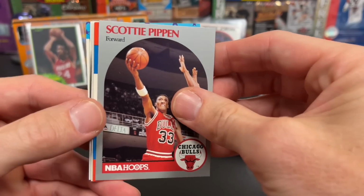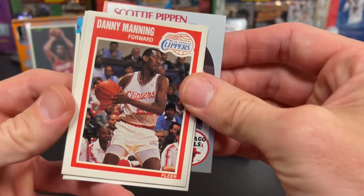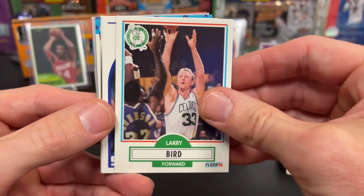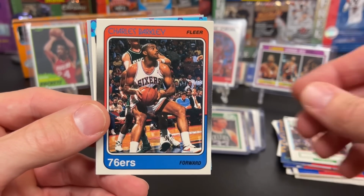Scottie Pippen. Oh, and I'm pushing that back to the end. I mean, it's only one out of, what, like 1,000 boxes. So, again, it's still not a very good chance. Kevin Johnson. Charles Barkley.